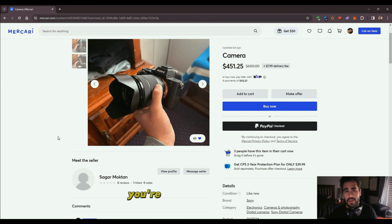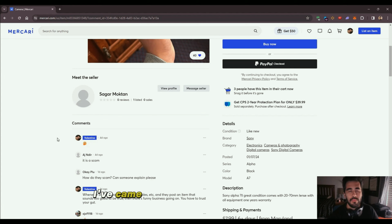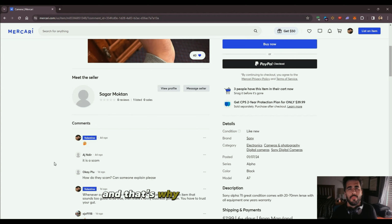The third sign you're dealing with a scam, look at the comments. All right, now I came across this post some time ago. I put a thinking face emoji. That means, hey, is this too good to be true? So, you can also take a look at the other users. This chat straight up said it is a scam, and it is, yes sir. And this person said, how do they scam? And that's why I'm making this video, to help you beautiful people.